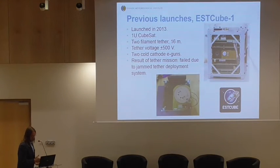So then a few words about E-sail tether CubeSats that have flown. The very first one was the Estonian 1U CubeSat, ESTCube-1, which was launched in May 2013. It had one tether, 16 meters length, which would have been charged with 500 volts, either positive or negative, and for the positive mode to operate, it had two cold gathered electron guns. Unfortunately, the mission was not successful. The satellite performed fine, but our tether payload unfortunately did not. We couldn't get the tether out because the relay system jammed.